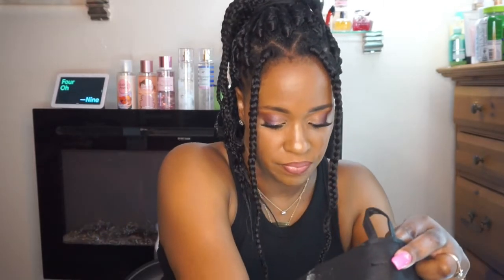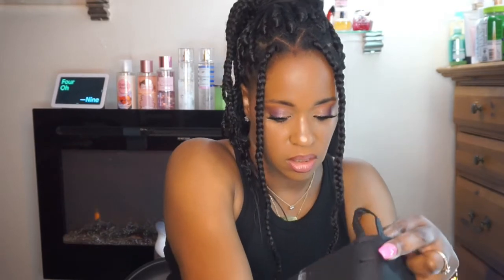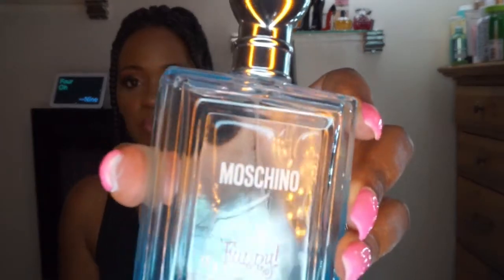Very moisturizing, very hydrating. And the last three are perfumes. This is the very last of the empties. The first one is the Moschino Funny. I finally emptied this. This one smells really, really pretty.